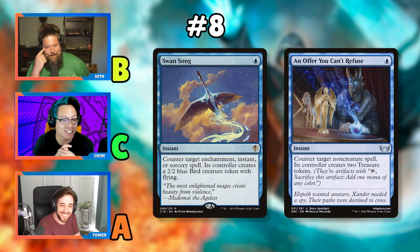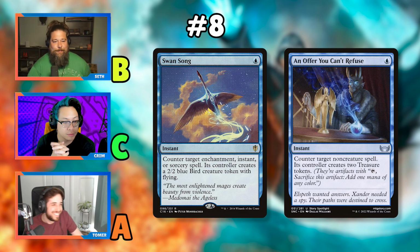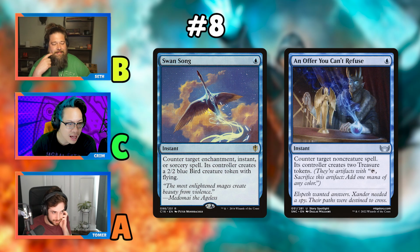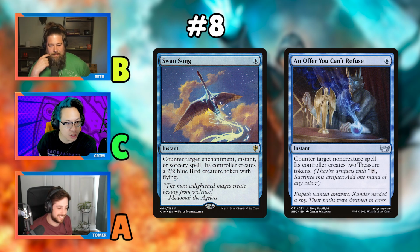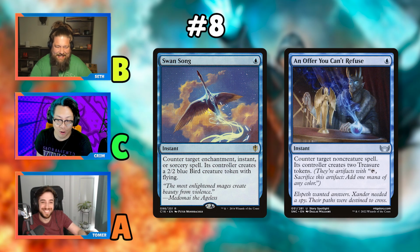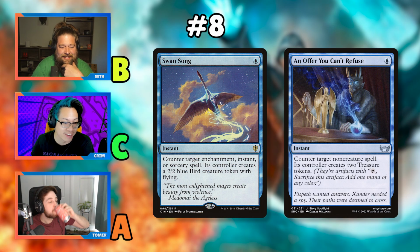I don't like giving people treasures. The treasure's a big downside. That's like giving someone a Dockside almost for free. Yeah, but I'm not just firing off an Offer You Can't Refuse on your signet, right? I'm firing it off on one of the big game winners for you, because that's a game winner. I respect that. So yeah, I can counter that with an Offer You Can't Refuse. Can't do that with Swan Song.